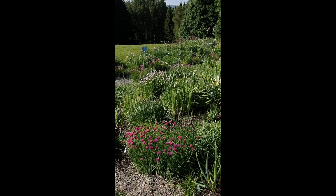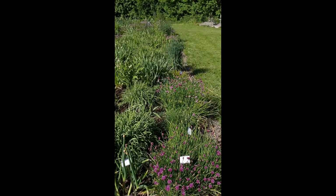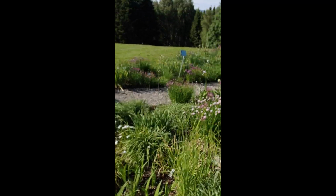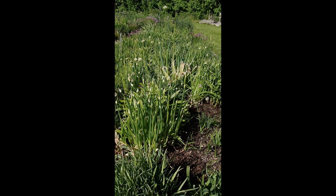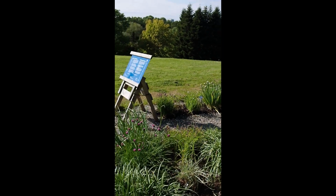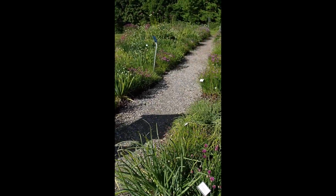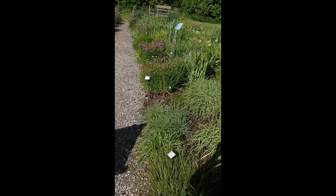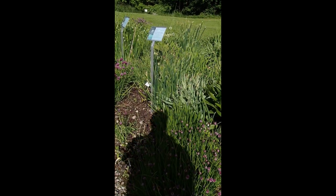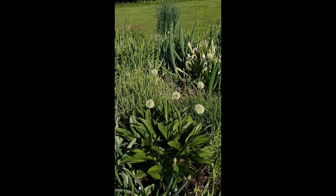At the moment there are many chives, Allium, which are in full flower, but I thought today we'll look at some of the Allium victorialis accessions we have here at Ringve. And the first one is this one in full flower.